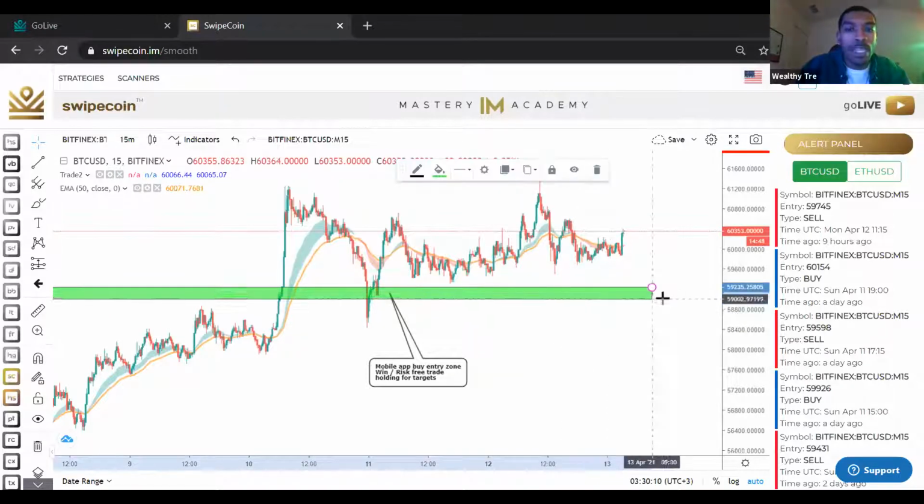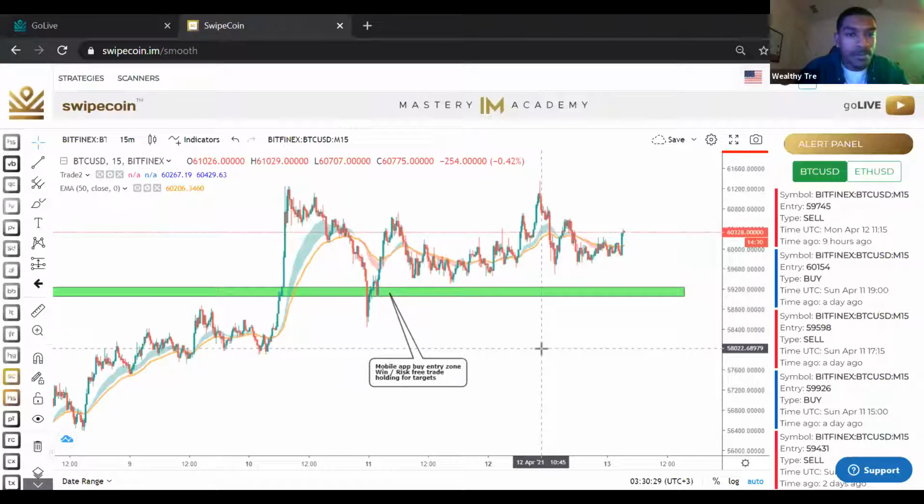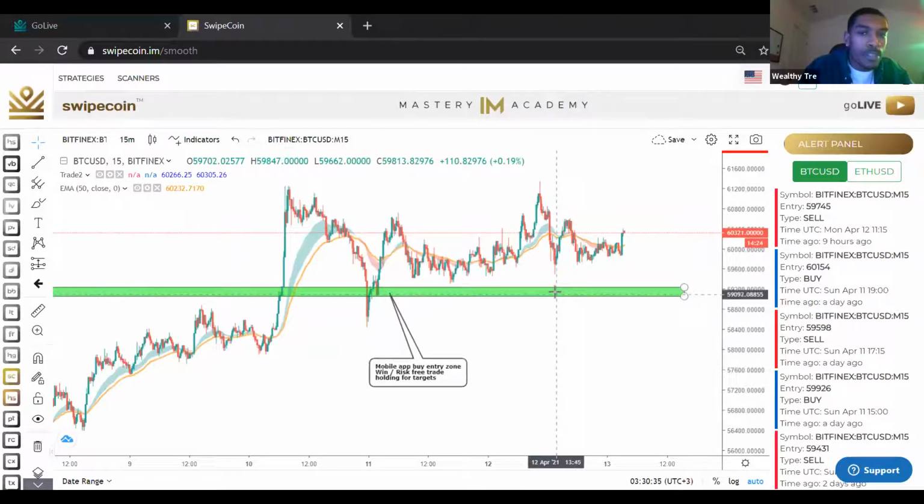Like, for example, he put this zone here, right? And he says mobile app buy entry zone, right? So that means that Swipecoin actually called this buy a long time ago from the app, which is dope. One, because you know that the app only calls swing trades. And for two, if the market does do a sell, you kind of have a zone for a TP. Or you can even set this zone up for maybe like a buy limit.